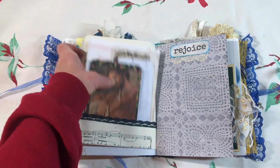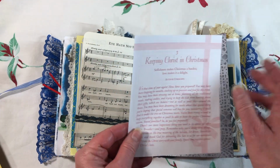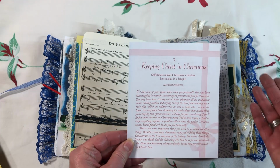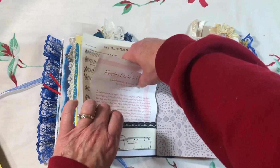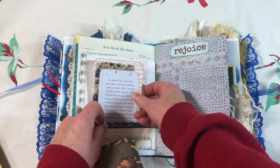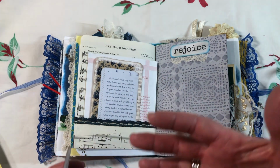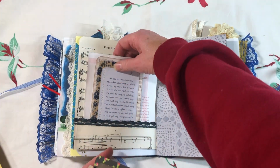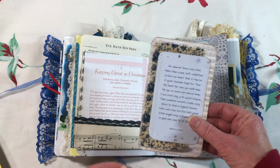More of the vintage music. This is another excerpt from a different gift book, and when I was looking at it, I just couldn't choose between the sides, so I put the whole thing in. I always try to include things that get you thinking and that help you reflect, so that when you're going through your journal, you have things that will prompt you to reflect or to write or to think. So this is a different cutout from one of those books.